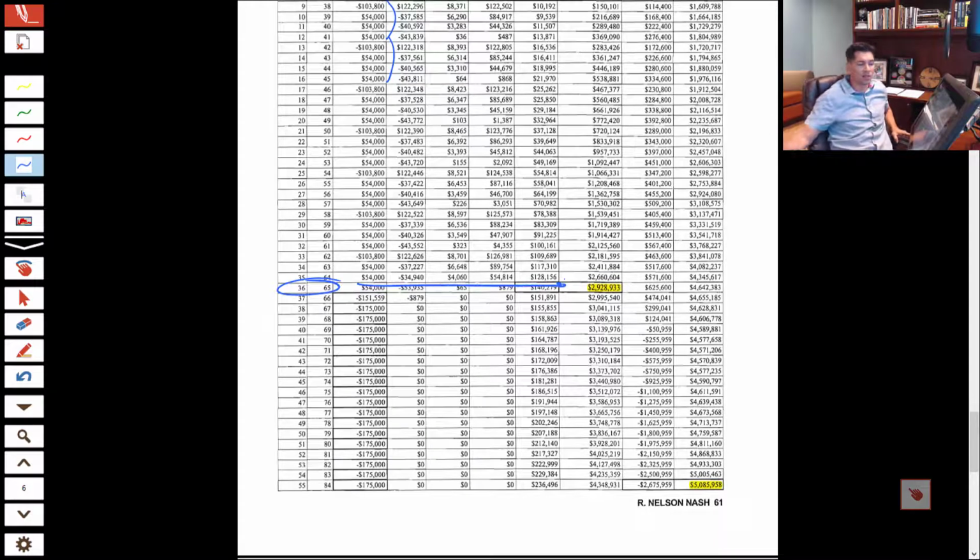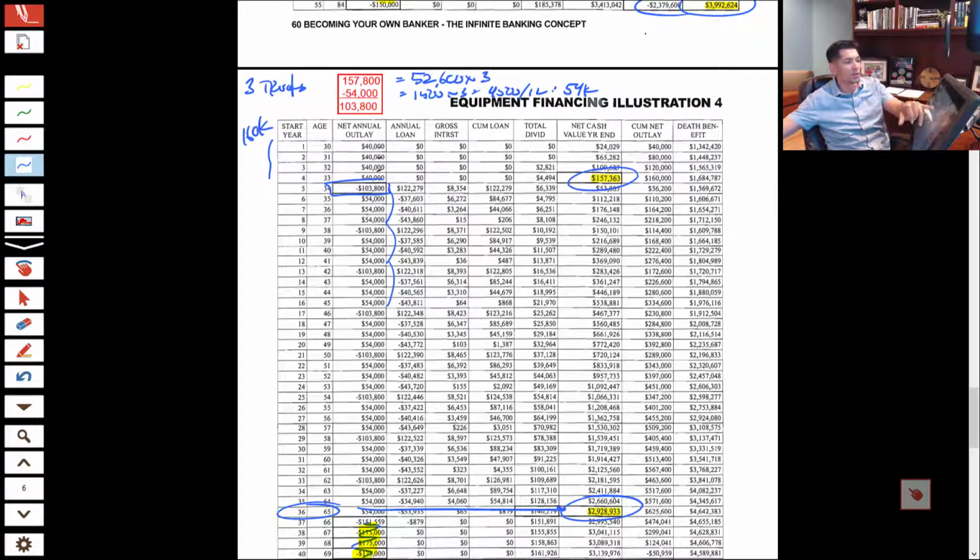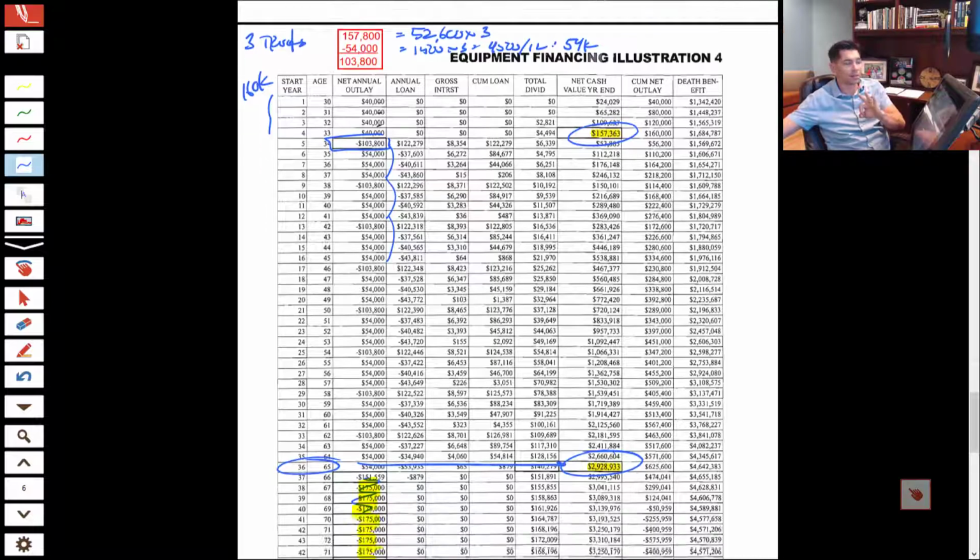Take that out. Now how much cash value do we have at age 65? We got $2.9 million. That's going to allow us to take out $175,000 in tax-free passive retirement income. And again, this shows us taking just over $2.6 million out in income, and we're still going to pass $5 million on to the next generation. Now here's what I want you to remember. We're going to go to the next illustration here, but in illustration 4, we're doing 3 trucks.